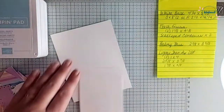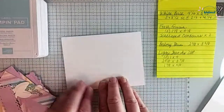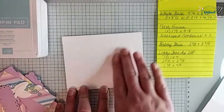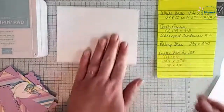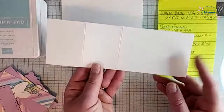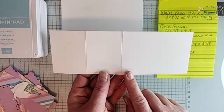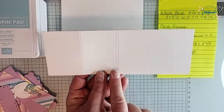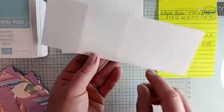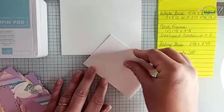We're going to start with a basic white thick cardstock piece that measures 4 1/4 by 5 1/2. And then we have another piece of thick basic white as well. This one is 3 by 8.5, and I've gone ahead and scored it at 2 1/8 and 4 1/4. Okay, so the first thing that's going to get folded, so we can fold it in half on the 4 1/4.